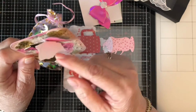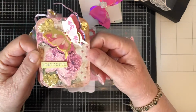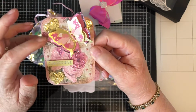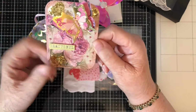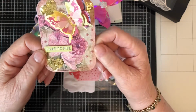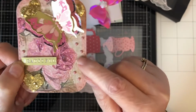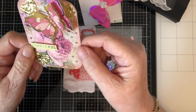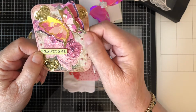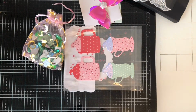Butterfly. Love this. This is so my style. My colors, butterflies. Pretty gold glittered hearts, little tiny pink gems. Can you see these? I thought they were Nouveau drops at first, but they're not. Very pretty, very, very pretty.